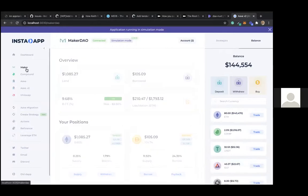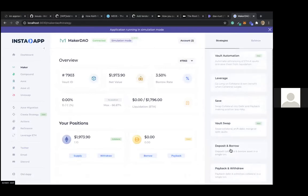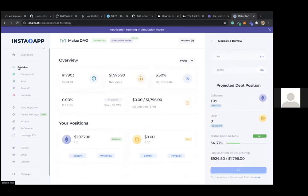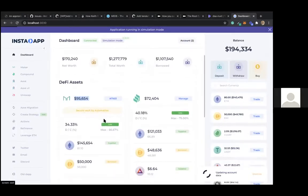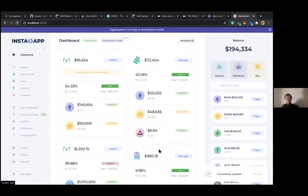Unfortunately, automation is not possible because it depends on the Gelato APIs, and the data of the APIs on Gelato is from mainnet. But yeah, this is really cool. I can just supply those assets now and try anything with them, and it will show everything in real time, on a fork net. That's super cool. Perfect sandbox. Basically, now see, secure vault by automation, but that's a fake vault. Yeah, I see you are a dolphin.